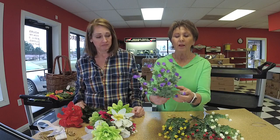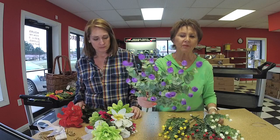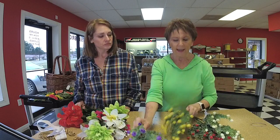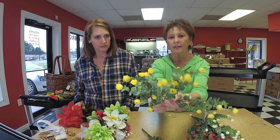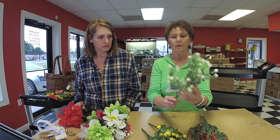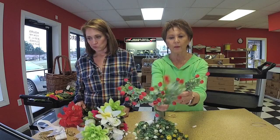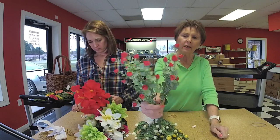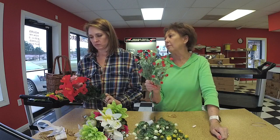Good job. Well, this comes in 3 different colors, and the leaves on this are plastic, but they don't really look like it. There's kind of a frosted color. So there's a lavender. They're just like little eucalyptus, and the yellow, white, which is kind of a cream white. We said light red. We're not really sure what color the company meant to call this. It's not really a pink, but it's not really a true red. It's kind of a watermelon red.